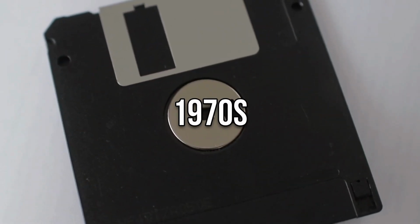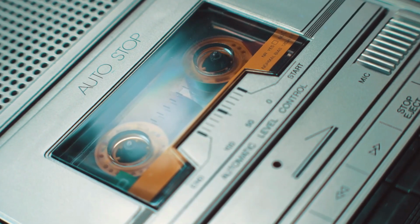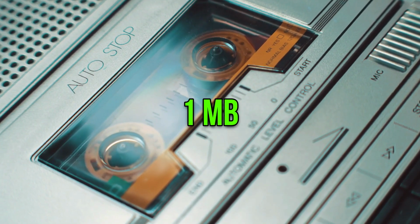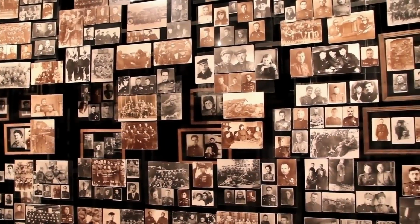It was not until the 1970s that compact floppy magnetic diskettes finally hit mainstream consumer markets. However, these flexible disks could only reliably hold approximately 1 MB worth of digital data, far less than required to even store a single moderately compressed modern smartphone photo.